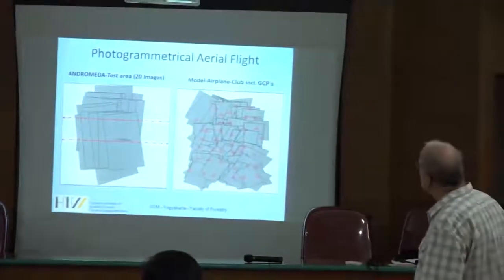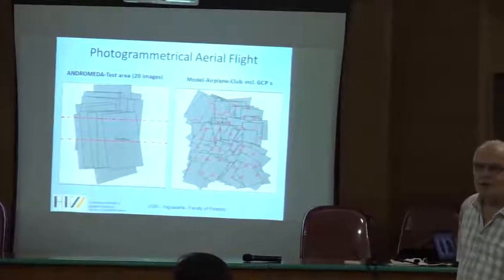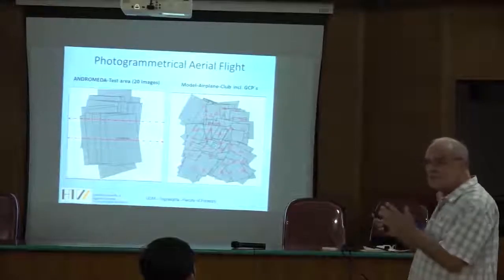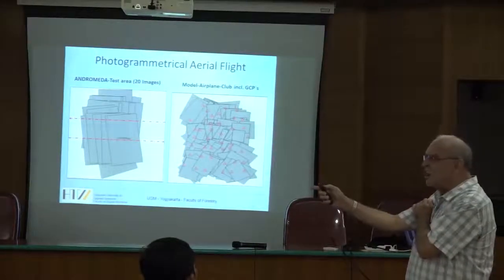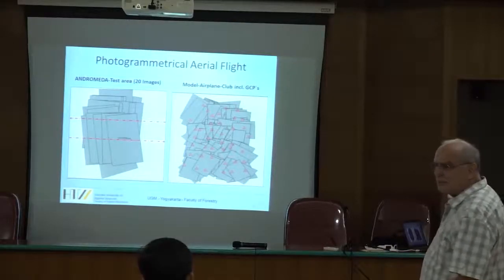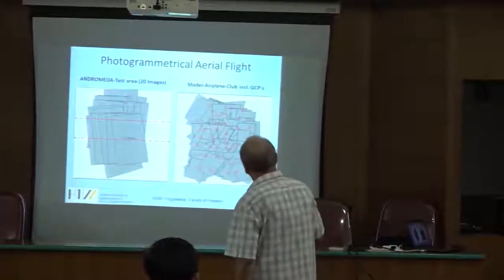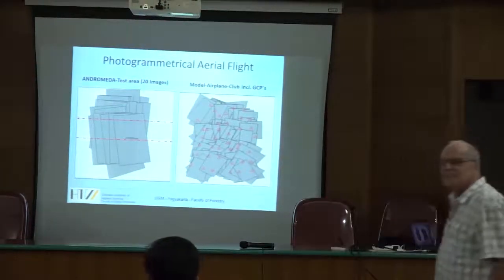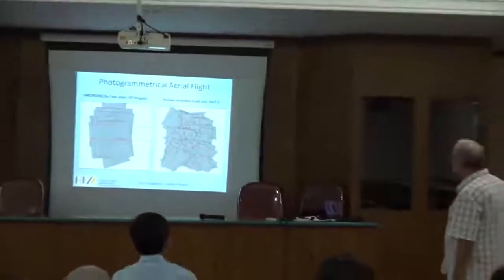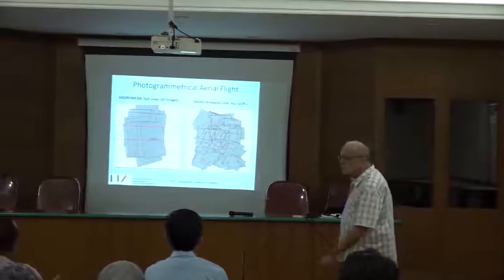And then the little guys from the model club, just flying around with a drone, have never been directed to go exactly this path. So they try to do a good job and you see how this looks like. Sometimes they flew in this direction, sometimes in that direction, and you see that immediately on the shape of these photos. The red triangles are the GCPs, ground control points.